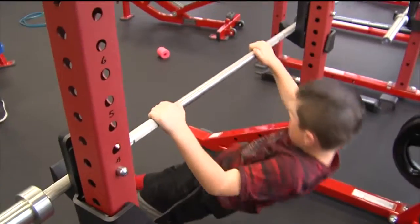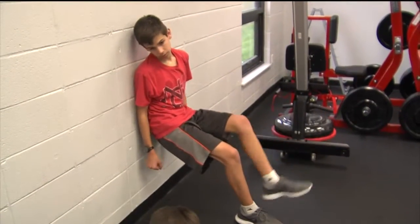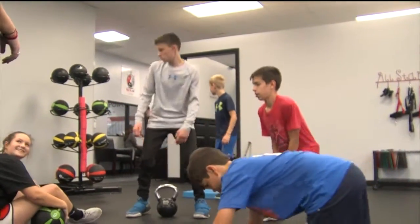When we go to our strength training, we usually keep our elementary kids more body weight just because we don't want to damage muscles too early. Once they're junior high, high school, we want to do form first, but once they show that they got good form, then we can go up in our weights for our strength training.